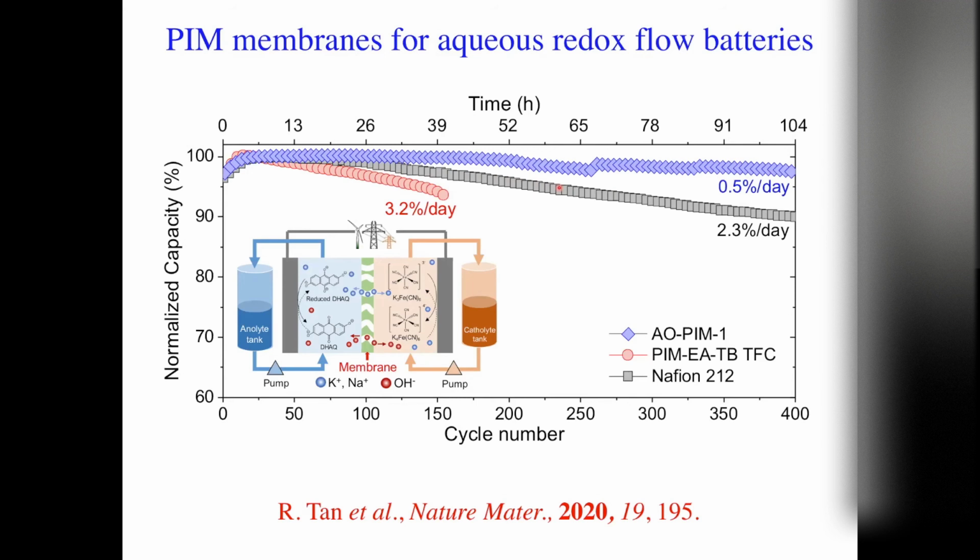So this is kind of a nice application for PIMs, and we've just developed a nice new method of sulfonating PIMs. So we've got some even more highly permeable membranes for potassium, but which block larger molecules very efficiently in redox flow batteries. We've been able to make very efficient redox flow batteries very recently.